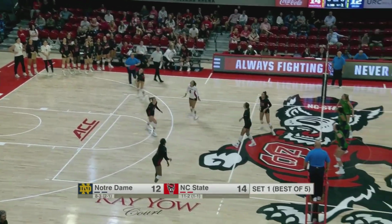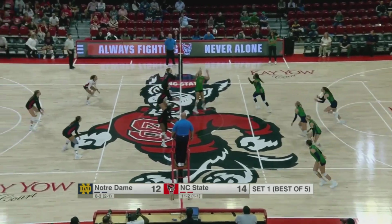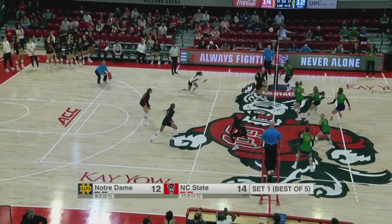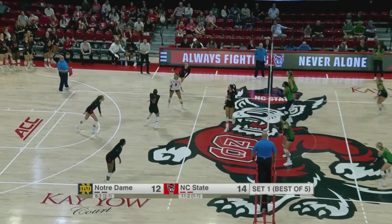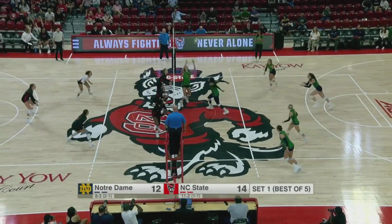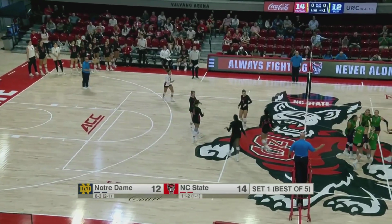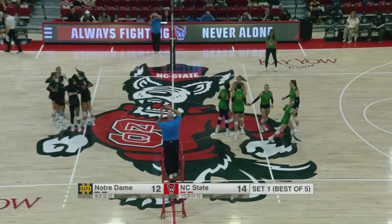That's a good deep serve. Cabello scooped it up. Now Notre Dame in system. Back set on the slide. And Schock plays it in the air. Here's Broussard. Options. Wow, a last-second save, and that'll cost the Wolfpack. Point Notre Dame with Lang.